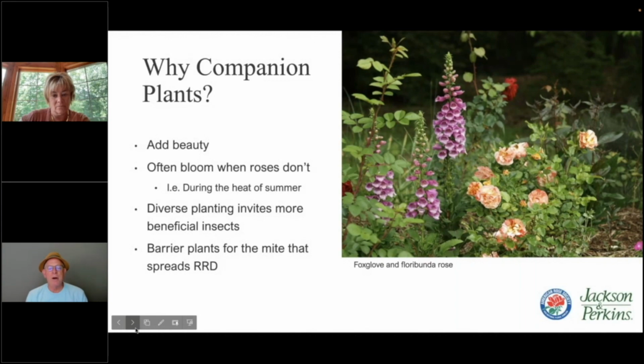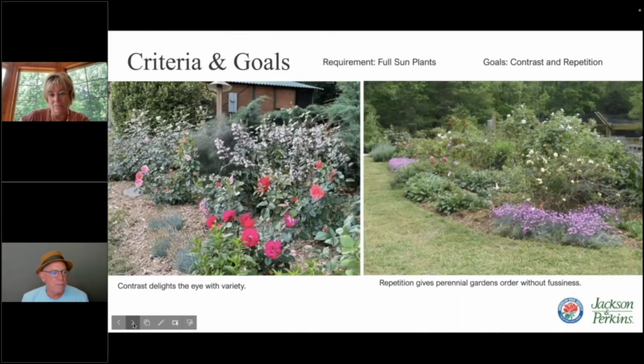So Diane, let's pop over to the next slide. So criteria. What are the criteria for starting to select the plants? We're starting to get that process now of building your garden as we move through. You want perennials that like sun. Why? Roses like full sun. Makes sense. You can't put a shade plant, a hosta, in with roses, it's going to burn. So obviously select your perennials for full sun.